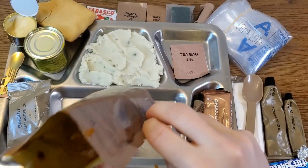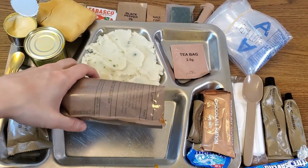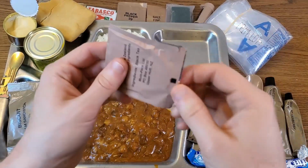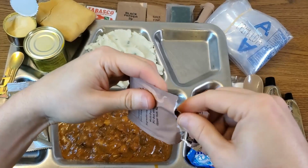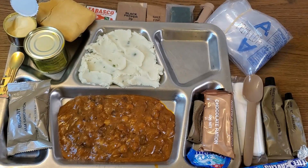Maybe even better than the butter chicken if that's possible. This one for sure has cumin in it. I can smell that first and foremost. A lot of liquid. And let's get our tea going. Only ingredient on this is black tea. Looks like that is Bell brand. Never heard of it. No, it's a nice smelling tea though.